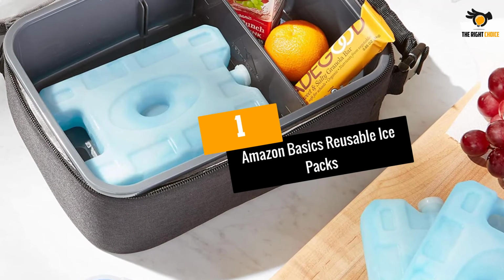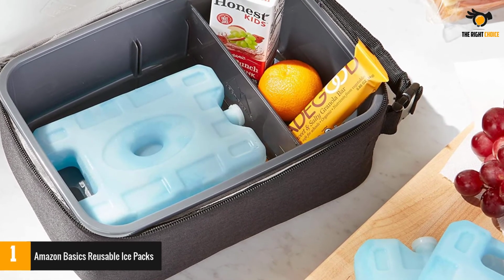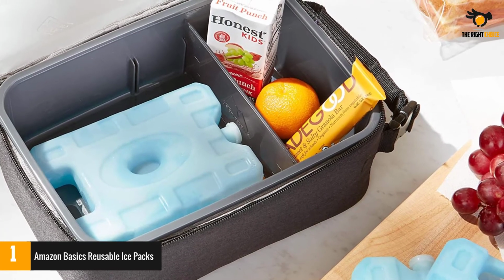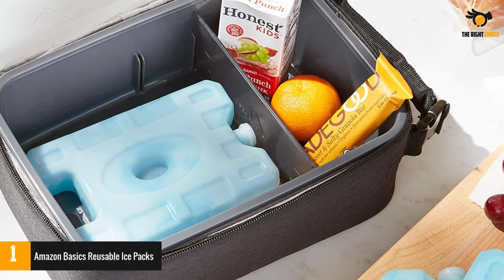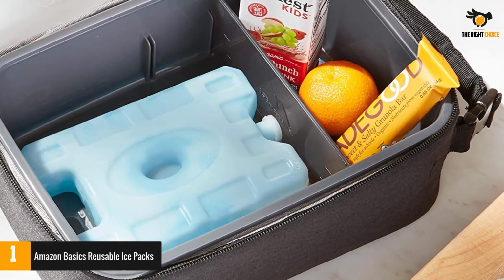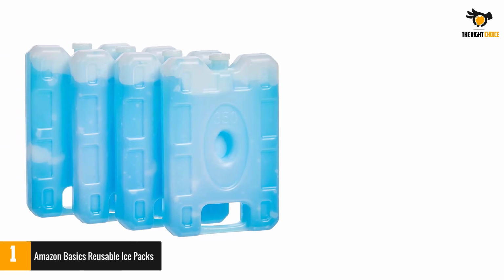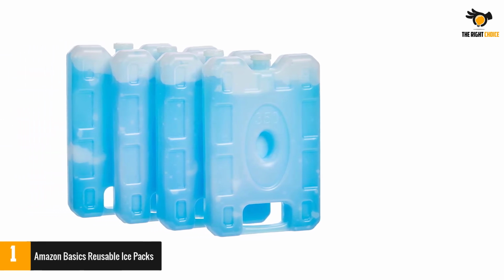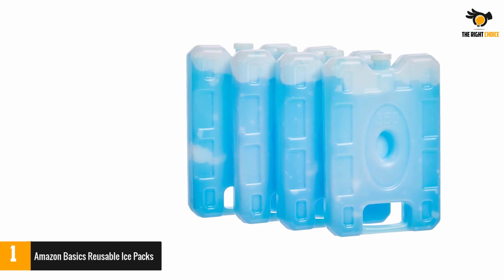Number 1. Amazon Basics Reusable Ice Packs. This is a set of 4 amazing packs that can be used to keep drinks and food cool and fresh for a long time. The plastic body is very sturdy and durable. As a result, these ice packs can easily withstand bumps and thuds without breaks and cracks. The plastic is free from any toxic chemicals and has no BPA, making it food grade safe.